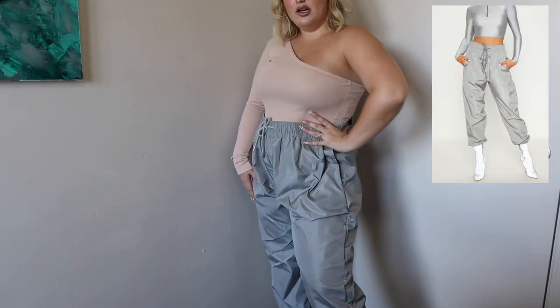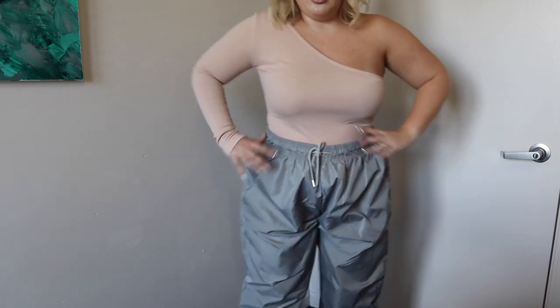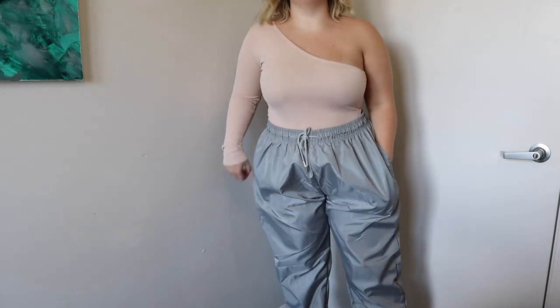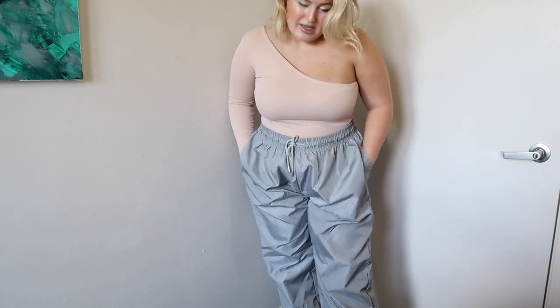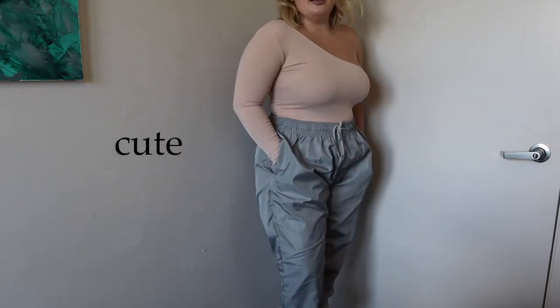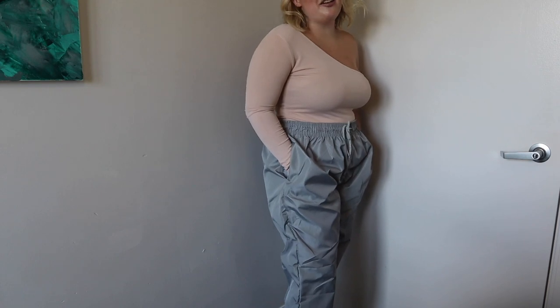Okay, and then on the bottom, I have these silver track pants that I think are super cool. Maybe with a black or a white top. They are a little poofy, maybe a little bit too big, but I'd rather them be too big than too small. We have some pocket action. It's just elastic at the bottom, like the last pair of joggers. They are very warm. I'm accumulating sweat in here. And they are very loud.